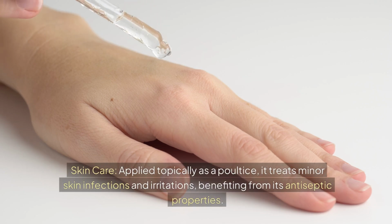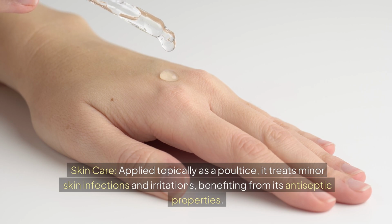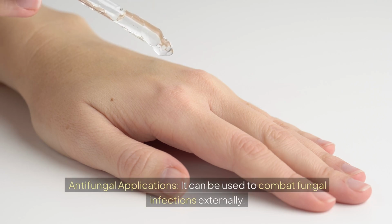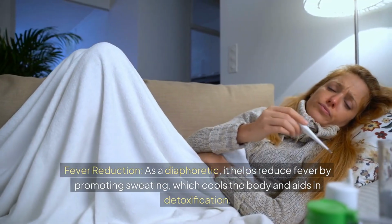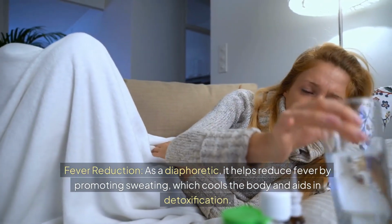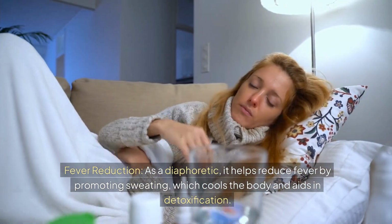Skin care. Applied topically as a poultice, it treats minor skin infections and irritations, benefiting from its antiseptic properties. Antifungal applications. It can be used to combat fungal infections externally. Fever reduction. As a diaphoretic, it helps reduce fever by promoting sweating, which cools the body and aids in detoxification.